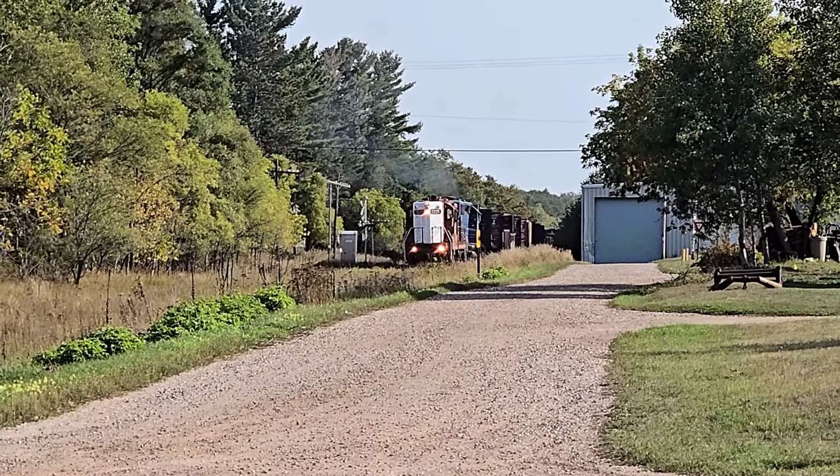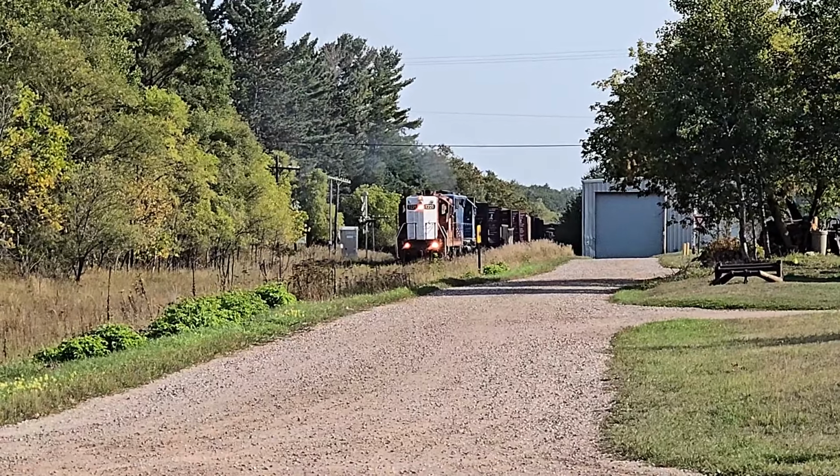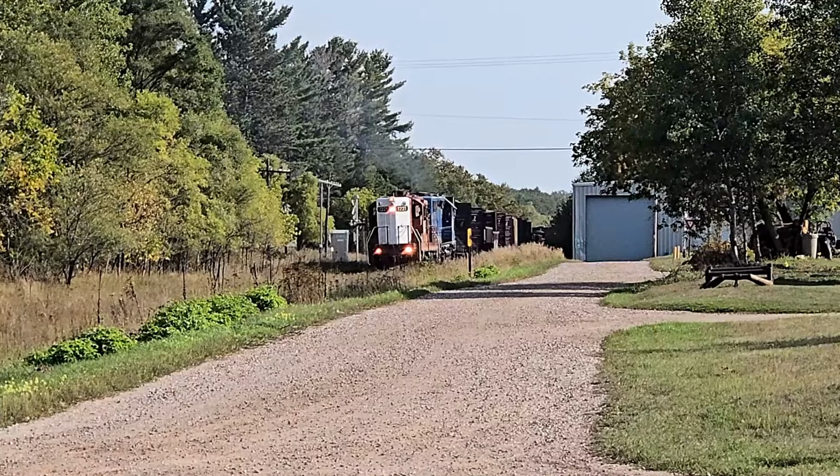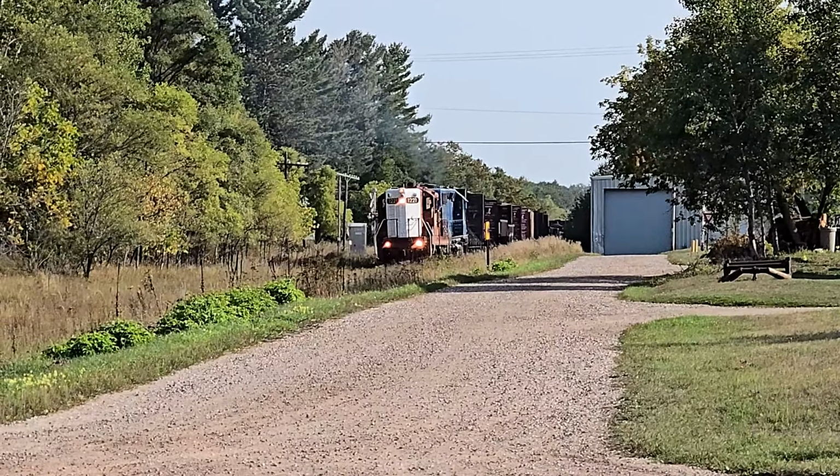Coming back north. Escanaba and Lakesfield Railroad, 1221, and I believe 502.